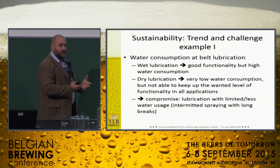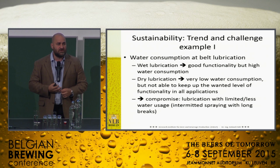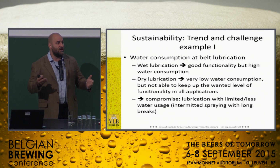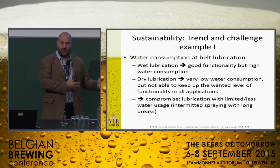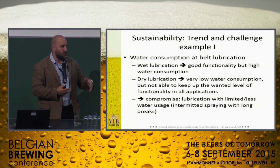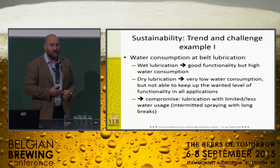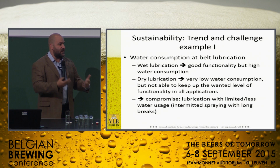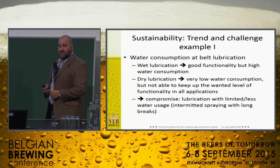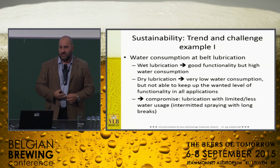Put short, there are applications where this works very well, but it doesn't do so in many applications, especially in the brewing world. The reason is, for example, that when you cut down on the water consumption in lubrication, you will find out pretty soon that the water in the belt lubrication is not only lubing the bottles on the conveyor belts, but also joints and fast-moving parts, so that you have much more wear and run into damages pretty easily and early once the lubricating water is not present anymore.